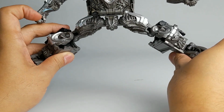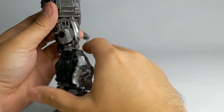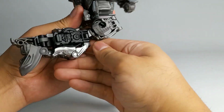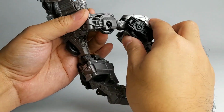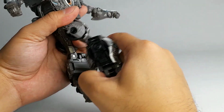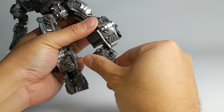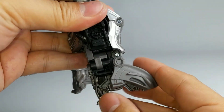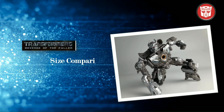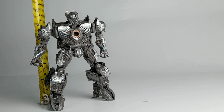The legs can split outward that much. No shin rotation. Forward kick slightly above 90 degrees. And also kick backward that much. Knee joint able to hinge slightly over 90 degrees. And the feet also can hinge inward that much, as well as slightly move forward and backward. Our Galvatron is about 7 inches high.